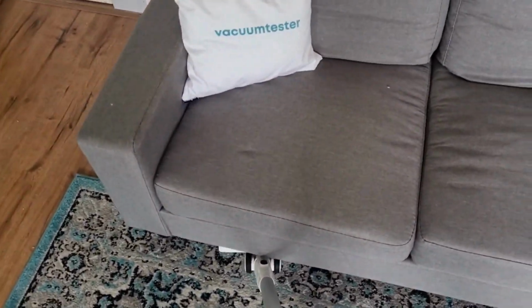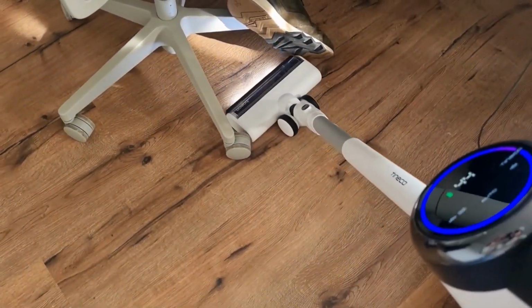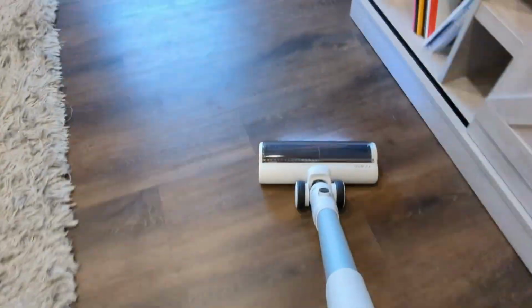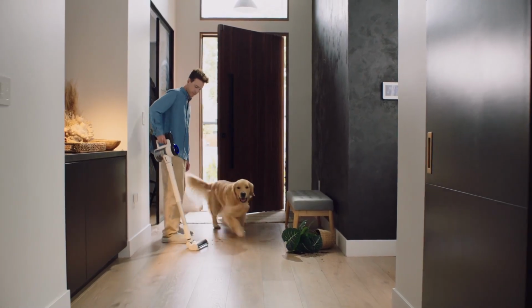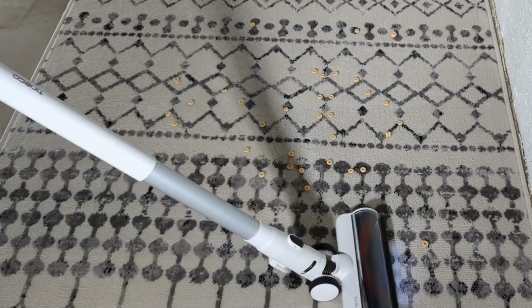However, it's not without its drawbacks. The battery life is a bit short, and the dustbin needs to be emptied frequently. Additionally, the app can send some unnecessary notifications, which can be a bit annoying. In conclusion, the Tineco Pure One S15 Pro is a high-quality cordless vacuum, but the price is a bit high. If you have allergies or are someone who appreciates stylish design, it's worth considering this device.